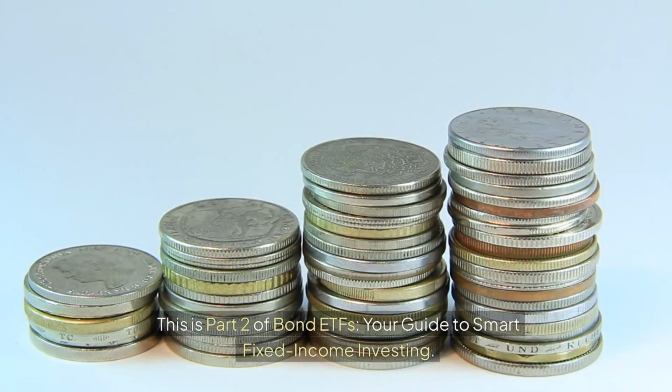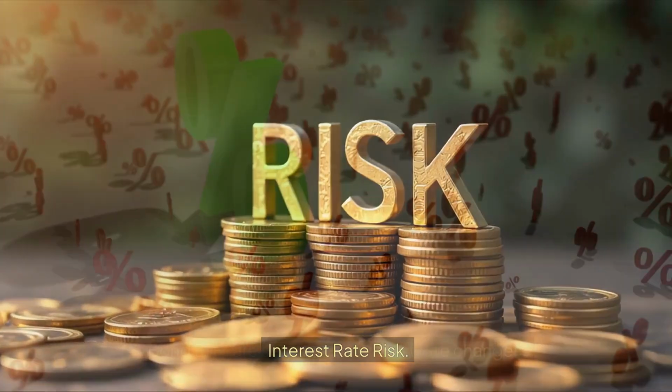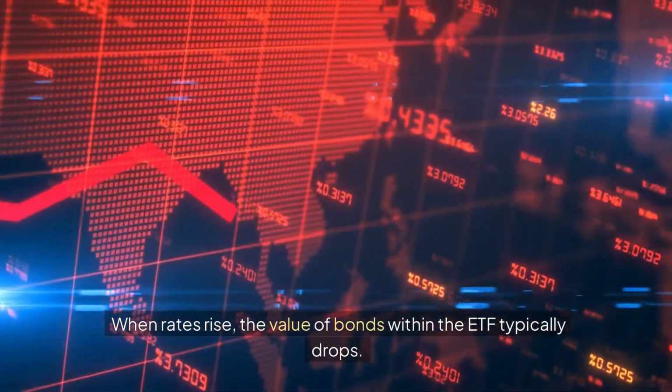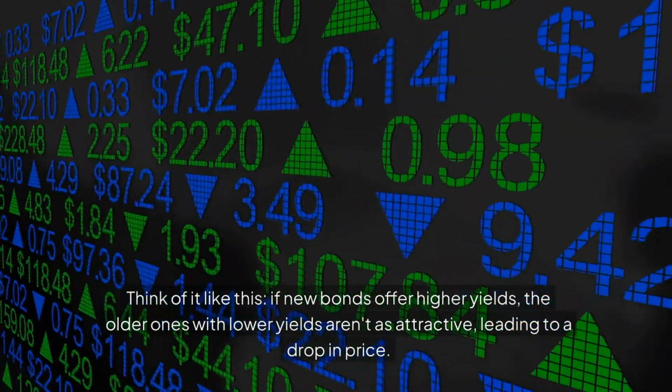This is part 2 of Bond ETFs, your guide to smart fixed income investing. Interest rate risk. Bond ETFs are sensitive to interest rate changes. When rates rise, the value of bonds within the ETF typically drops. Why? Think of it like this.